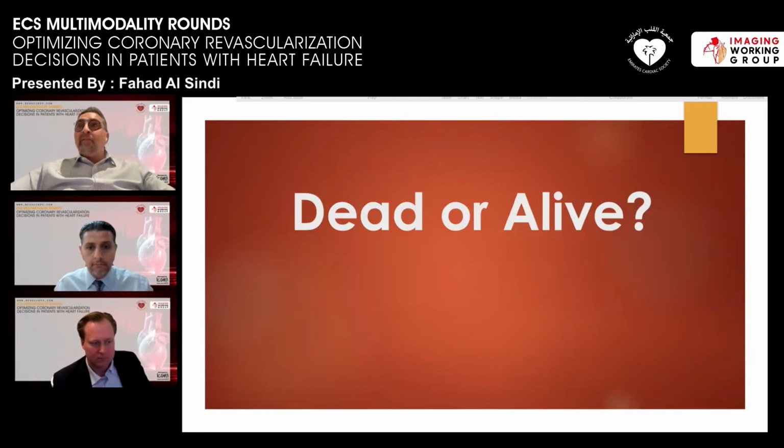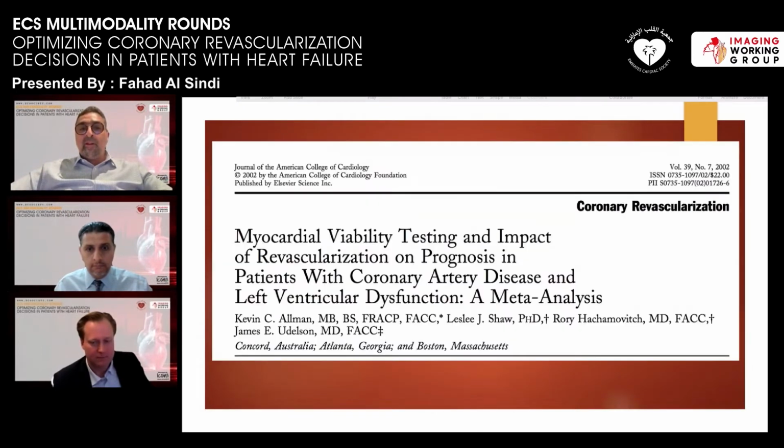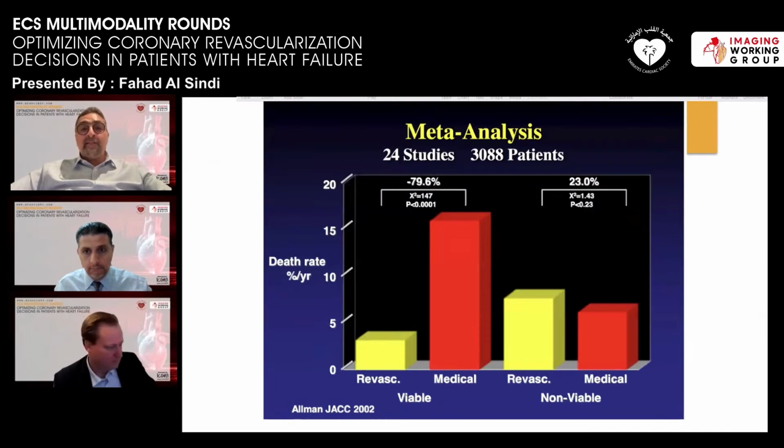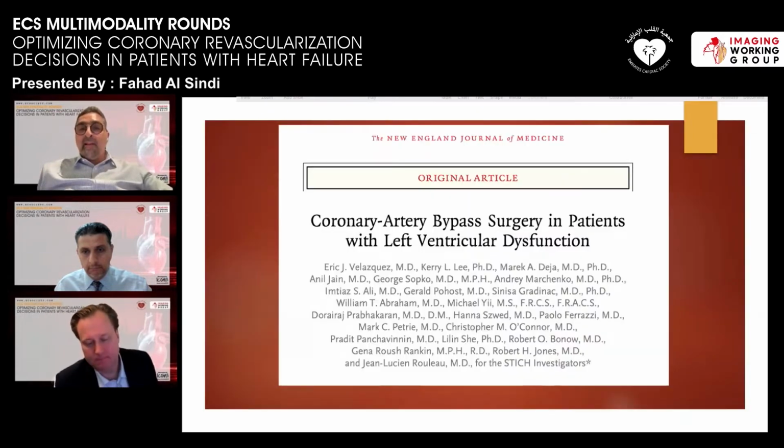Now, dead or alive is a question that I think about when I look at an echo, when I look at a patient, when I look at an ECG. And there's no doubt in our mind, when we think about meta-analyses looking at viability, and this is a study looking at around 24 studies, that if the patient is deemed to be viable, then whether you take the revascularization route or the medical route, patients do better when we perceive them as being viable.